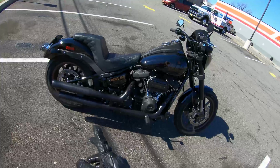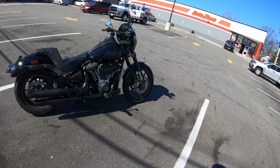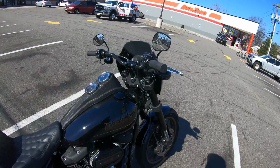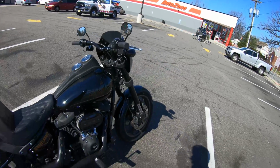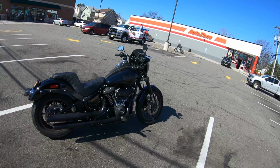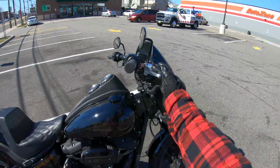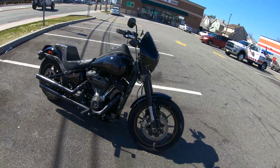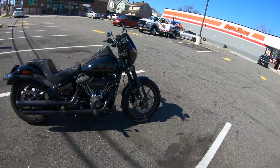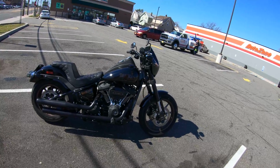I'm gonna be switching out these slip-ons, and I'm gonna be doing a 2-into-1 exhaust by Two Brothers Racing. What else am I gonna be doing? I do want to get some risers, some 12-inch risers. These are pretty cool, but obviously you want to go for that full-on club style look, so I definitely want 12-inch risers on there. Grips, I don't know which ones I want yet, and blacked out levers in the front. That's also next. And after that, I don't know. I'm gonna see exactly what I might want to do after that. Stage it up, maybe do a Stage 3 if anything. Maybe get some cams later on down the road.